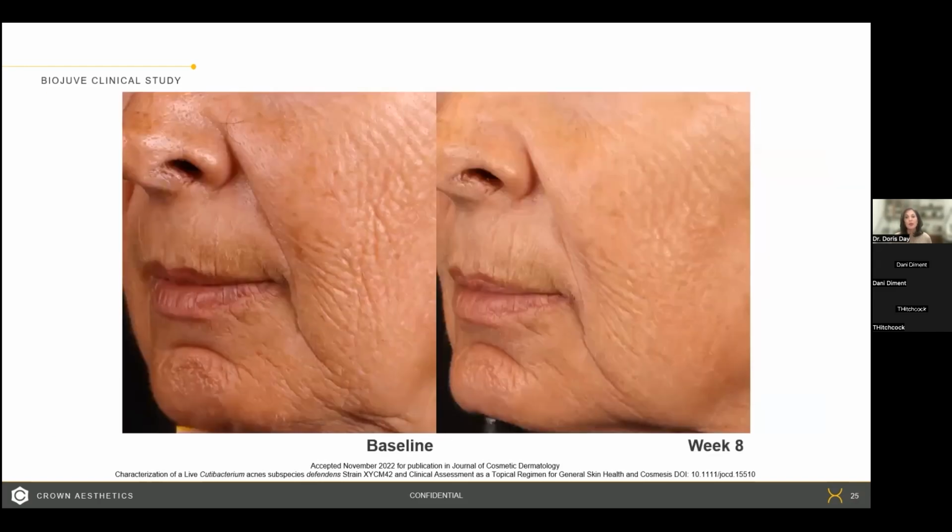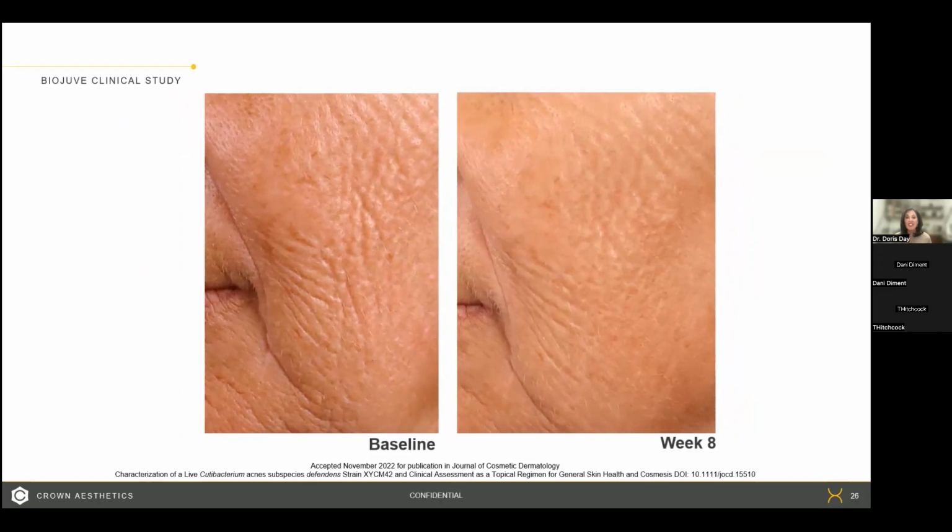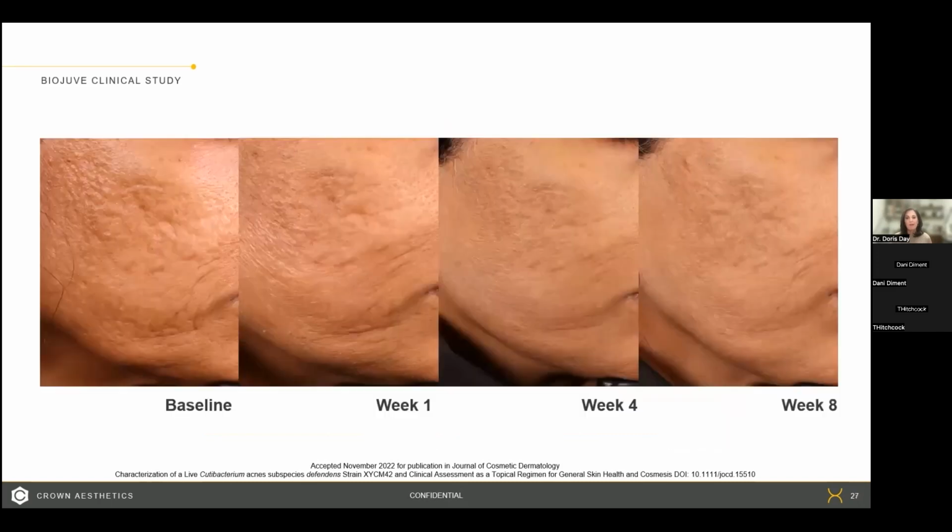And on the next slide, you can see improvement in texture. This is someone who has extreme sun damage in her skin. And I think of her needing a full-on aggressive CO2 resurfacing, although I would do a fractional one, maybe a few times, or even a deep peel. But you can see a marked improvement. And if you look up close, that textural improvement in the skin is pretty significant. So this is from using a product for 8 weeks. That's an amazing textural improvement in the skin from baseline.